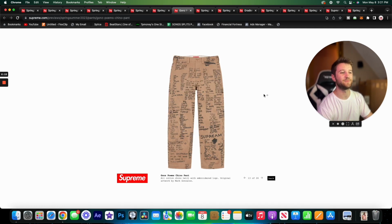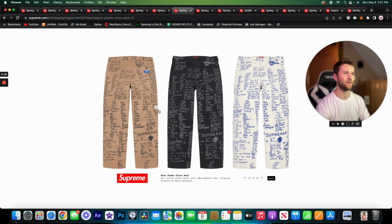Here we have the Gons Poem pants. So yeah, like I said earlier, I really like this style. I think Gons did a good job with these. I think it works. Yeah, just like the composition of the writing works really well. And like I said earlier, this white and blue colorway is just super fire. I really like all these colorways though on the pants. I was a little bit pickier on the tops, but yeah, these pants, very nice.